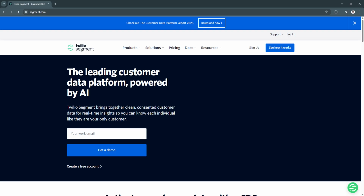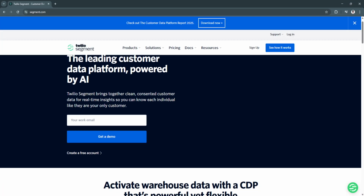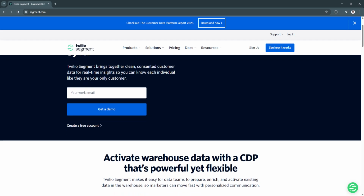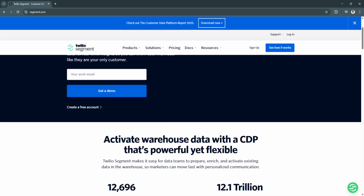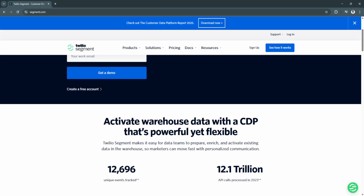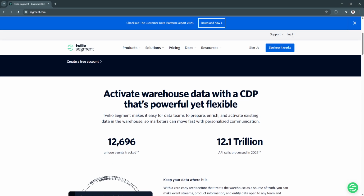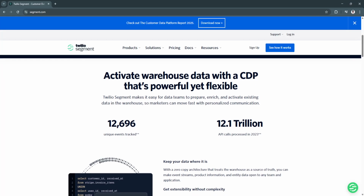So, for its key features and benefits, first is the unified data collection from multiple sources. Segment allows businesses to track customer interactions across websites, mobile apps, cloud services, and offline touchpoints in real time. By eliminating fragmented data silos, all teams have access to a centralized, accurate data source that enhances collaboration and decision making.